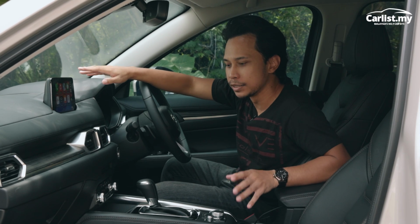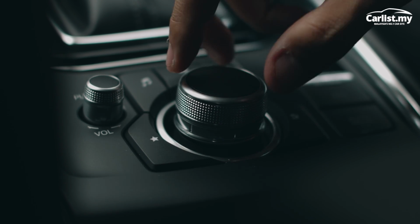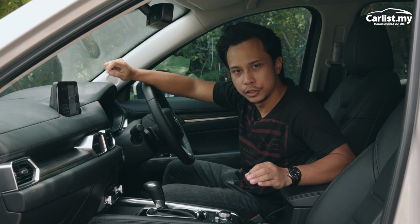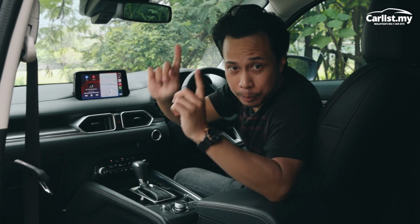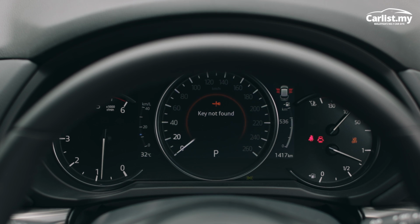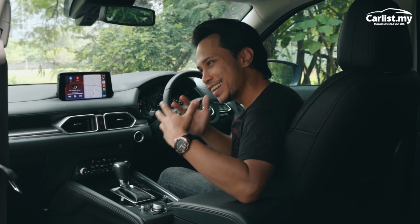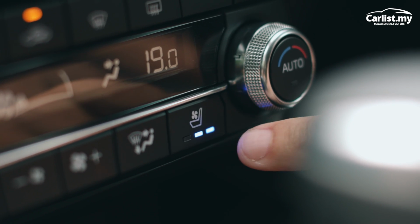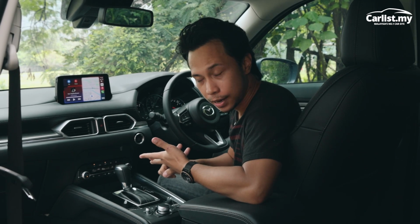Operationally, I have no complaints. It does work very well with this rotary knob down here, and it's very smooth, very bright. I just wish you would get the bigger 10.25-inch screen and OS from the Mazda 3. But speaking of the Mazda 3, we do inherit the semi-digital cluster, 7 inches up front over here, works very well. And you also do get, in the facelift, ventilated seats, which in this climate is so invaluable and so awesome, but you only get it in the 2.5 high and up.